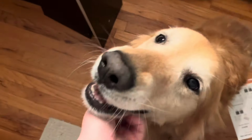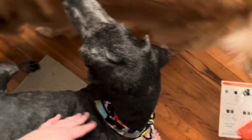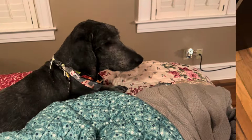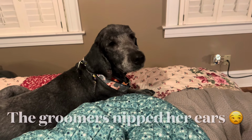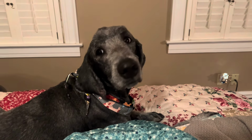Probably. Bailey. Hi, buddy. Are we building a bookcase? Ladybug. As you guys can see, we did ladies' grooming. She got her hair cut for the summer, finally, and now she looks like a little naked puppy. She's still a little princess. She is still daddy's princess. She's been sleeping with me nonstop because she's cold now. Ladybug, you're so pretty. Yes, you are. Oh, you're such a sweetheart.